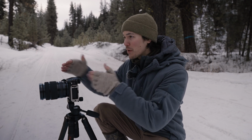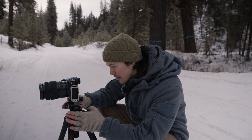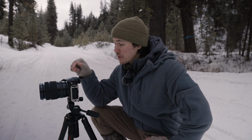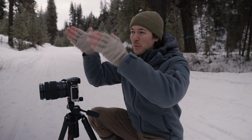My camera is perfectly level, both forward and backwards, so I have it nice and low to the ground. I have it perfectly centered. I'm at f4, which is my most open aperture, at 44 millimeter. I wanted to keep all my lines straight.